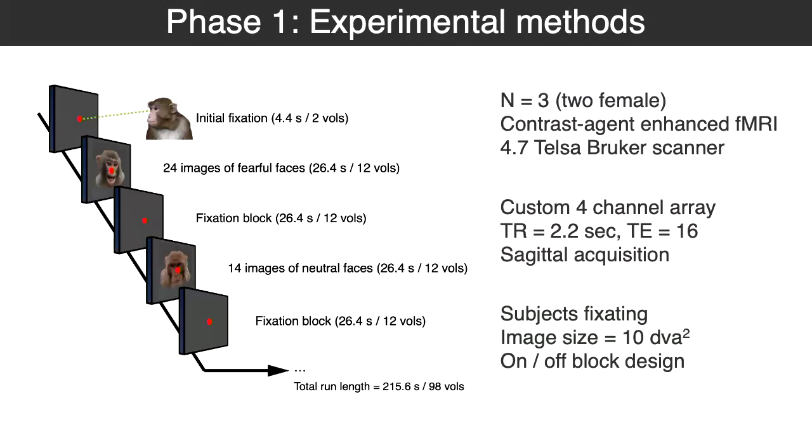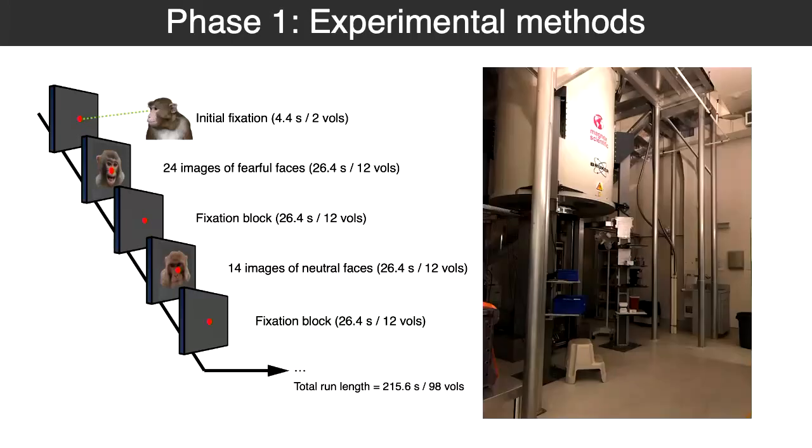So in this study, we scanned 3 subjects in a 4.7 Tesla Bruker scanner, and we also used a contrast agent enhanced fMRI technique. I don't know that I mentioned that before. This just means that we inject MION before a scan session. And it also means that what we're measuring is much more closely related to cerebral blood volume than the BOLD signal. The subjects, again, were awake and fixating while we presented them with blocks of faces that varied in emotional valence as well as stimulus selection method. This is what the scanner looks like when you turn it vertical. People are always kind of fascinated by this. It looks a lot more like a rocket ship than it does an MRI bore. And we sort of raise the monkeys up like we're offering something to the scientific gods every morning. It's a lot of fun.